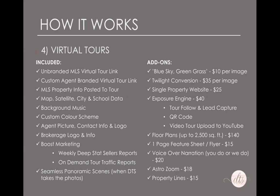We can also offer you some seamless panoramic scenes when we take the photographs. So it gives you a nice 360 of the room. And then some additional add-ons, like we talked about, blue sky, green grass. There's twilight conversions as well. We can create a single property website for your properties with their own website address. And then there's an exposure engine add-on.